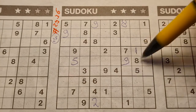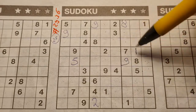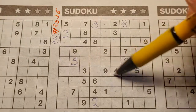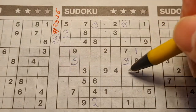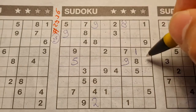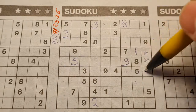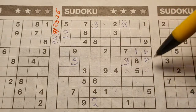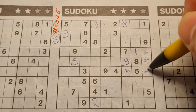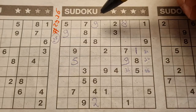Let me see. 4 missing numbers in this big square. 2 of those missing numbers are the 3 and the 4. We have a 3 and a 4 in this row, so no 3 and 4 in these 2 boxes. The 3 and 4 go in those 2 boxes as a pair. So the other 2 numbers in this big square are the numbers 2 and 6. Let me mark those 2 boxes, 2 and 6.